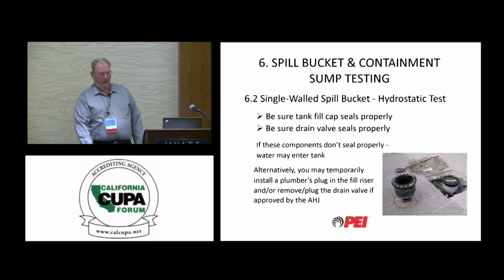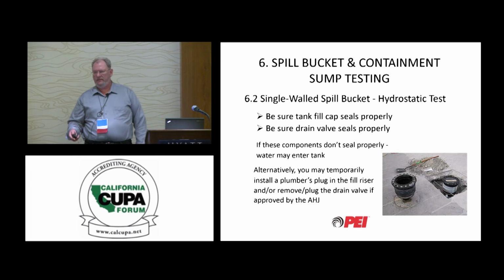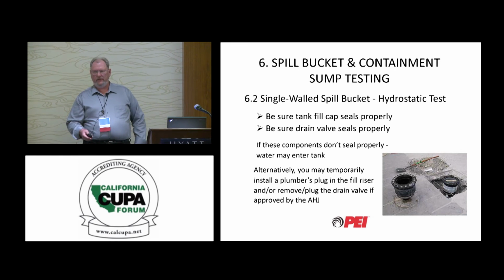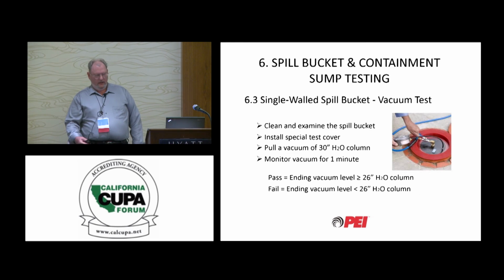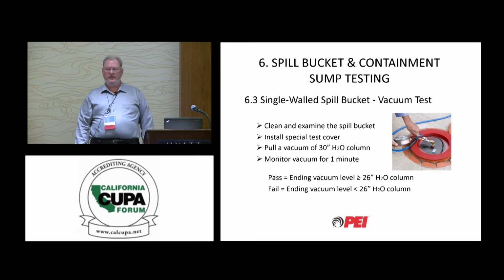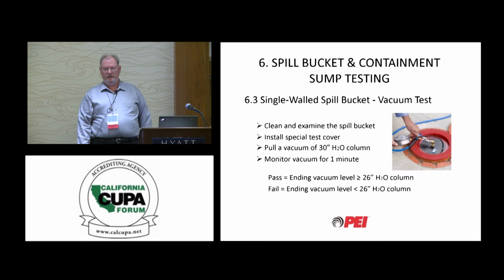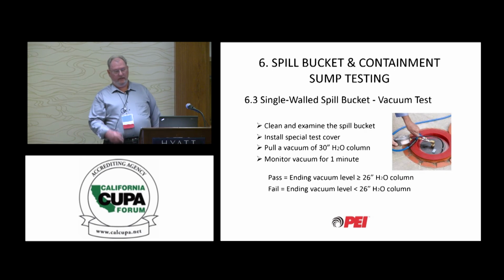On the vacuum testing, again, the pre-test procedures are the same. Clean it out, make sure everything looks good, looks tight. Put the vacuum on the spill bucket, pull it down to 20 or 30 inches, you wait a minute. After a minute, if you're 26 inches or greater, you pass. If it's under 26 inches, it fails. And again, with this test, you don't generate any water.